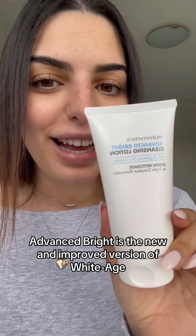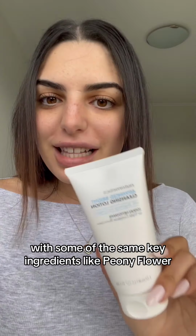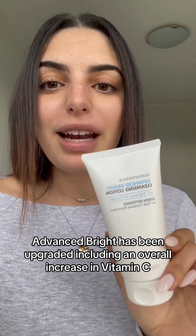Advanced Bright is the new and improved version of Whiteaid. With some of the same key ingredients like peony flower, Advanced Bright has been upgraded, including an overall increase in vitamin C. The vegan-friendly formula has a new hero ingredient, the Brightening Trio Complex, which is highly effective in skin brightening.